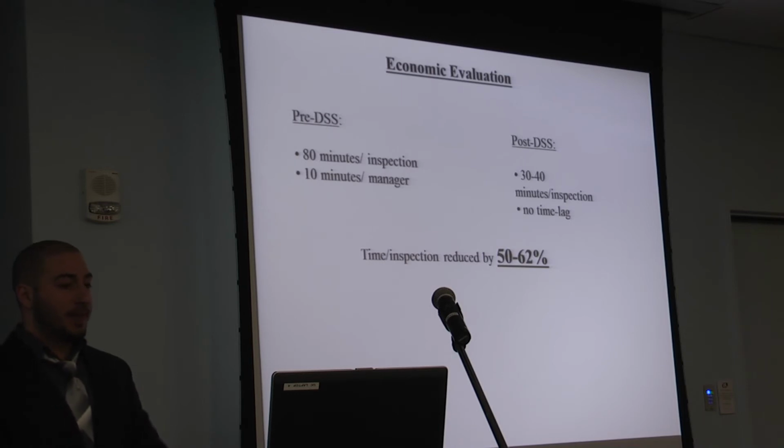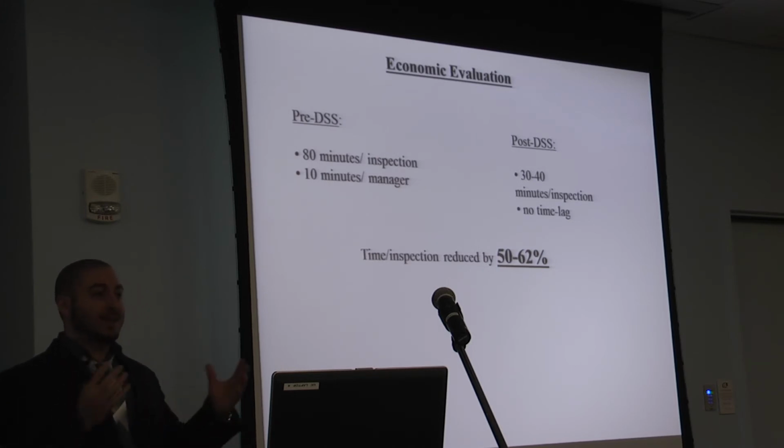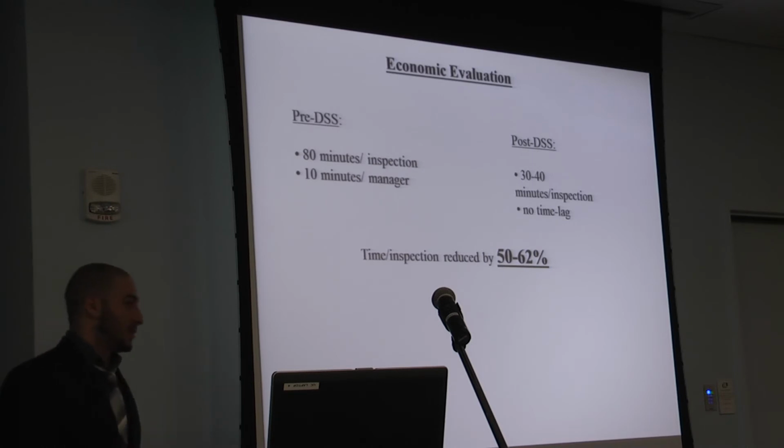Now, a real monetary economic evaluation could not be assessed for this project due to the confidentiality of the salary that the inspectors are getting paid. So the efficiency that was obtained by the DSS will be in percentage form: the time saved per inspection per inspector is reduced by 50 to 62%.